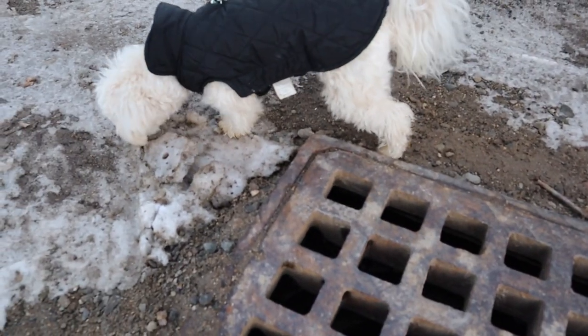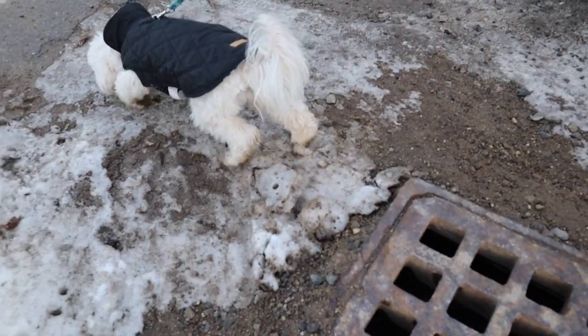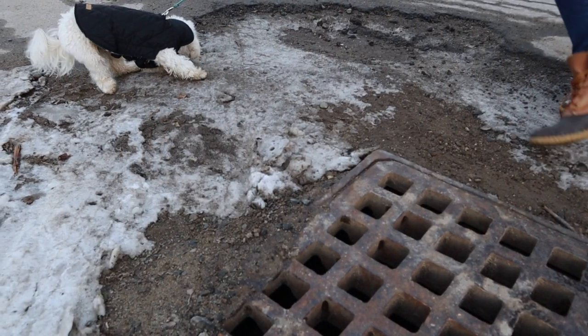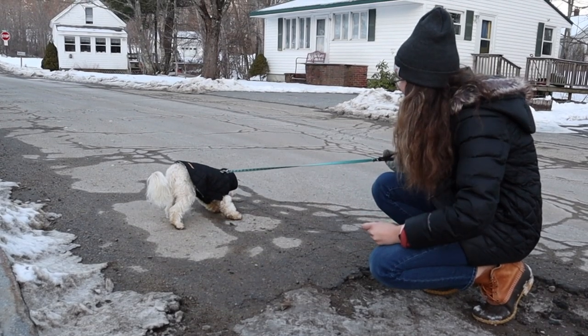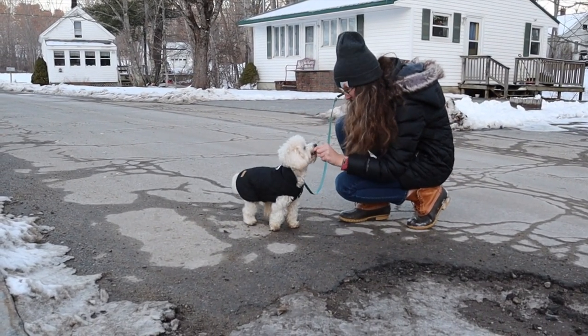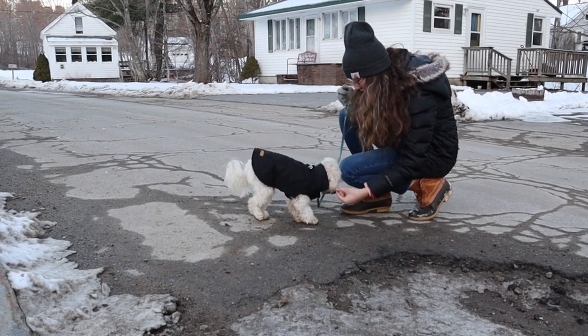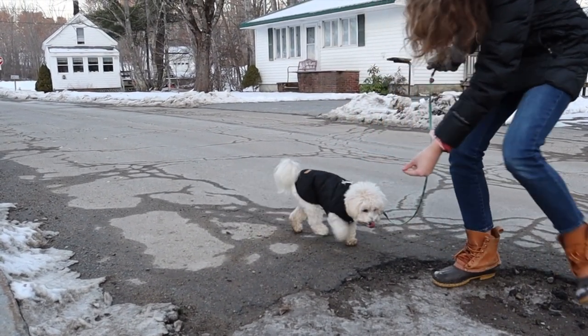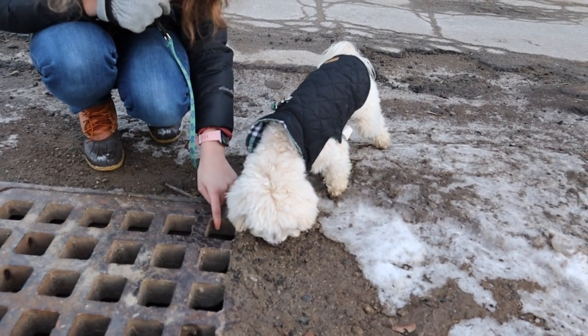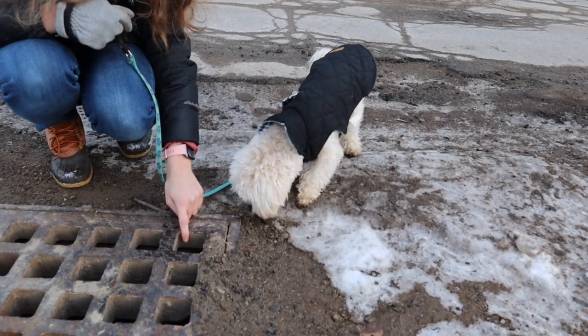While we're at it, here's another storm drain. So this is just another opportunity. Rosco. Apparently, there's a really good smell. He's not even acknowledging I exist right now. Rosco, look at me. Yes! Rosco, look, I have a snack. I'm gonna go put the snack on the storm drain. It's not scary, look. It's not scary at all.